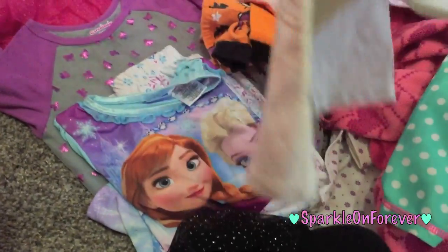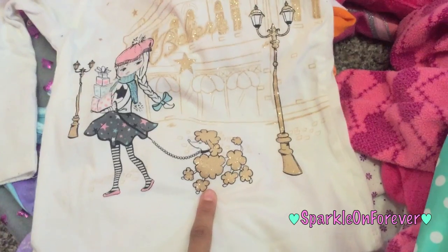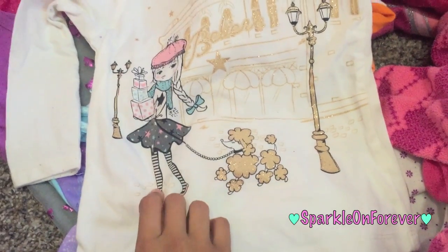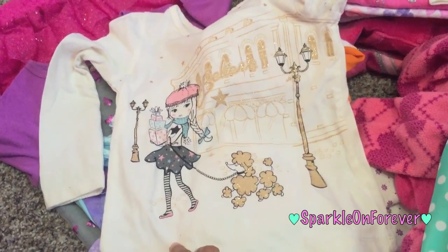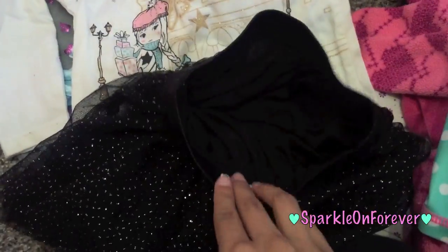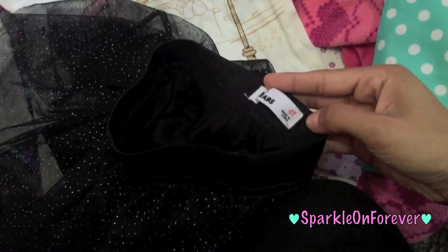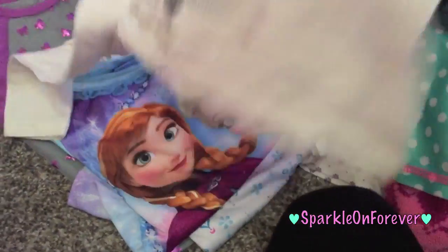My mom also got her this little set. It says Believe and it is sparkly. It has a little poodle dog and it looks like she's holding a gift or a bunch of gifts, and her hair is braided, and I just love her little outfit. And then it comes with this little skirt, and it's got little gold flecks in it. It is so cute. And this is by the brand, here, let me show you, Epic Threads. This is for a 4-year-old. And the top, Epic Threads, and I just love it so much.